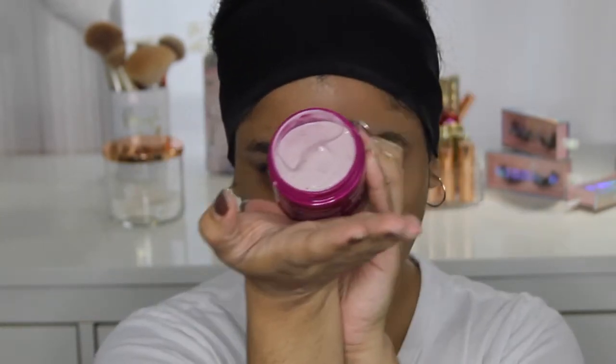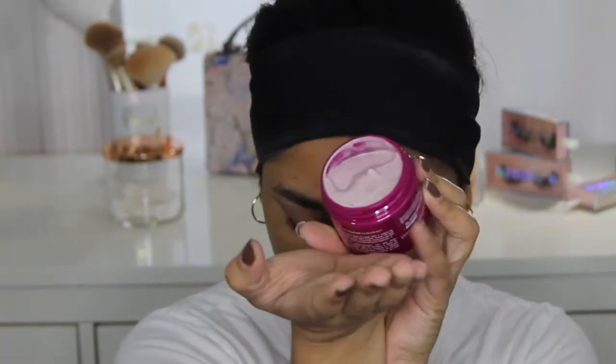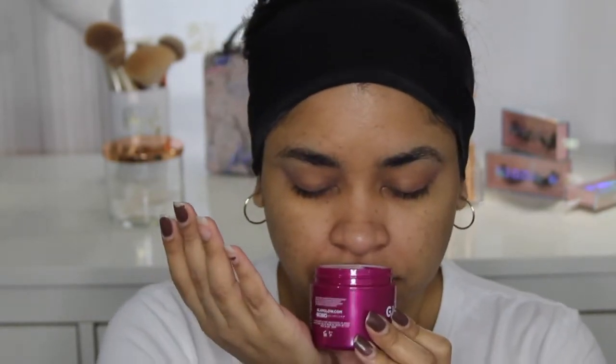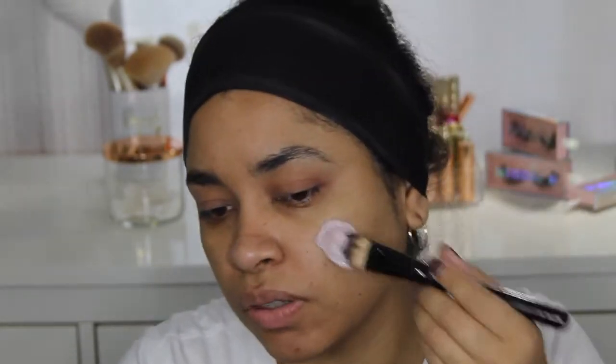So we are going to start with the Glam Glow Berry Glow, like this. It's a beautiful kind of smoothie. Yes, it looks like a smoothie. Oh, and it smells so good. I'm going to grab a brush. I'm going to take some of this product like this.